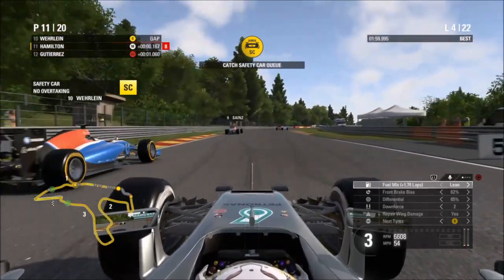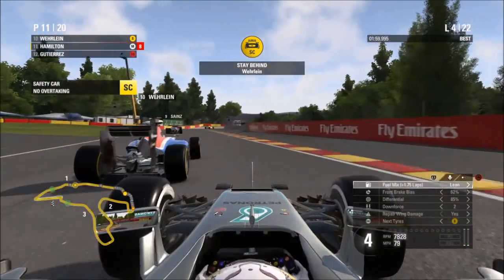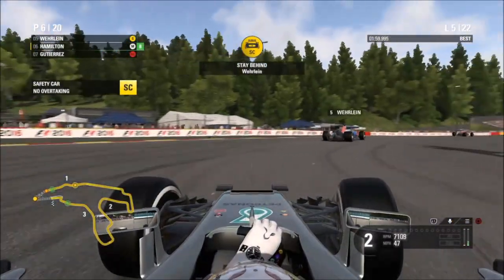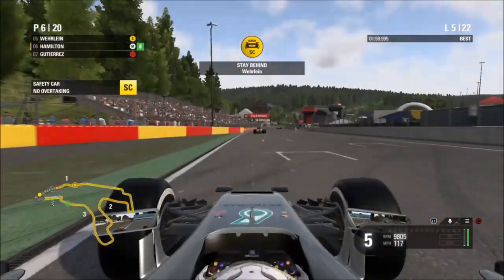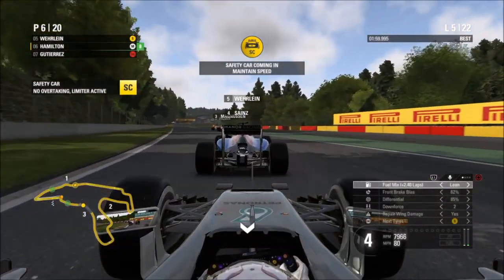Vandoorne, for some strange reason here, decided to have a massive lockup going into Les Combes under the safety car. I've no idea why. He was driving erratically during the safety car for whatever reason, but I shall gloss over that. One thing you'll notice though is we've gained a lot of positions as the top 10 bin their quali tyres and go onto a set of race tyres, mostly. There were some that went from supersoft to supersoft, so God knows what.